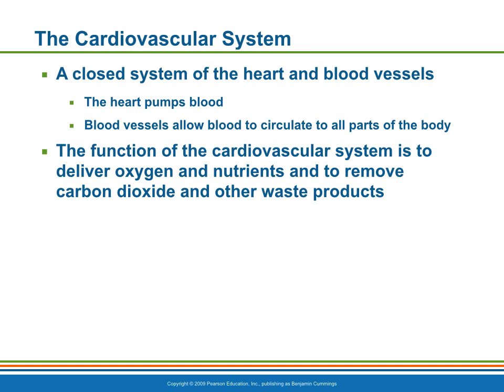Most simply stated, the major function of the cardiovascular system is transportation. It delivers oxygen and nutrients, removes the carbon dioxide and other waste products from the body. Quite simple, huh?